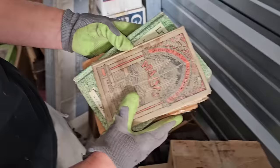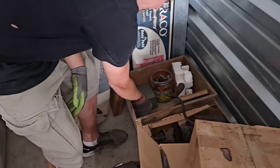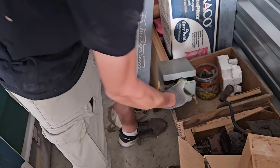Old books. Dusty and Friends, Constitution, the Academy Songbook. I never really get excited about books, but you're going to have to do some research on these books. Metal stuff. Did you see that one thing in there? I saw the one piece in there.